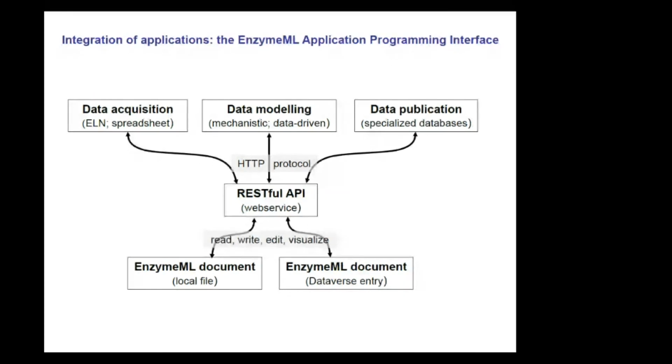There are in the first layer the tools, data acquisition tools, data modeling tools, data publication tools that I mentioned already. And then the connection to the EnzymeML document is done via a RESTful API that we are currently implementing. It's not yet online, but it's already working. And so the communication to this RESTful API will happen by HTTP protocol, standard communication protocol.